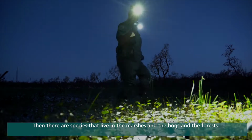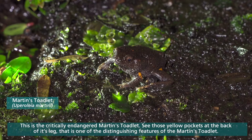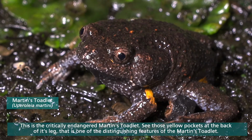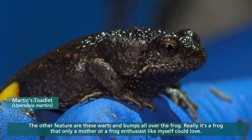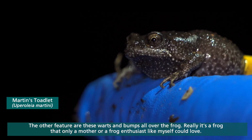Then there are species that live in the marshes and the bogs and the forests. This is the critically endangered Martin's toadlet. See those yellow pockets at the back of its leg? That is one of the distinguishing features of the Martin's toadlet. The other feature are these warts and bumps all over the frog. Really, it's a frog that only a mother or a frog enthusiast like myself can love.